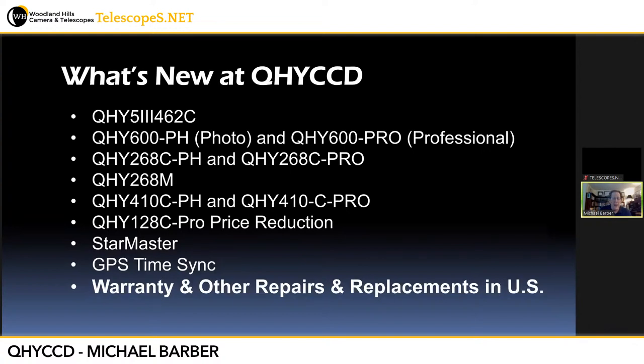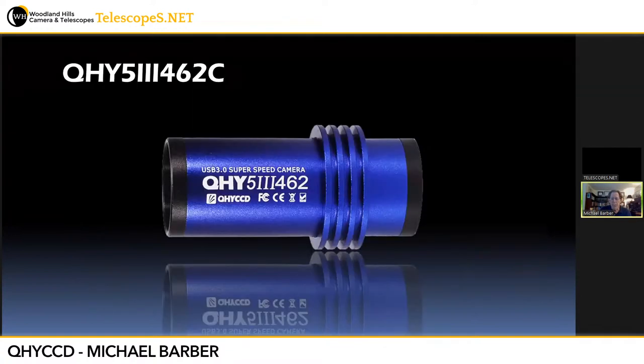And finally, I want to mention that we're about to organize an improvement in our U.S. warranty repairs and replacements. I want to mention that. But to get right down to business, the 462C, now this is the new guy, just released.